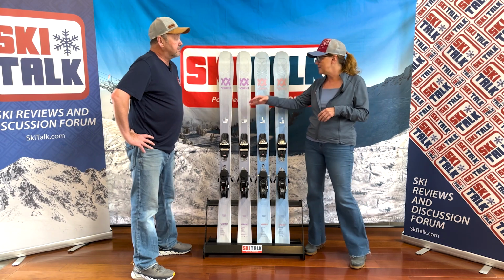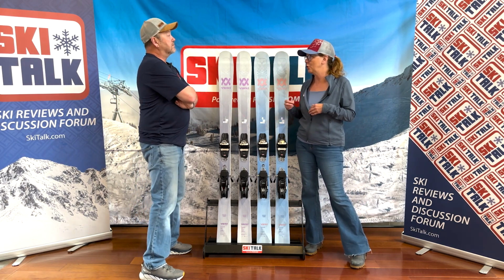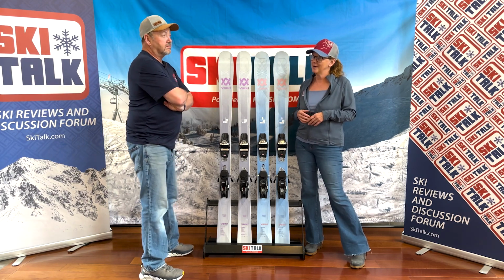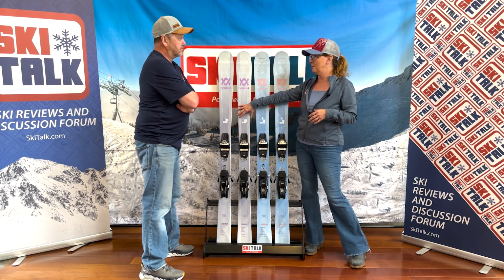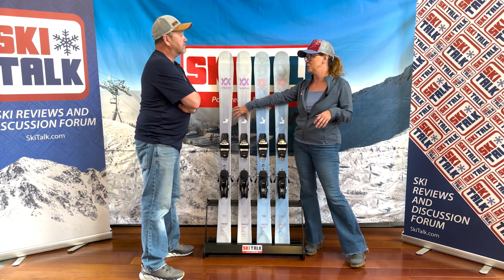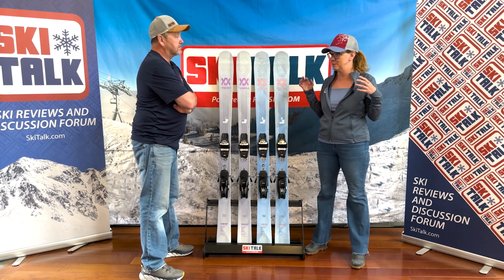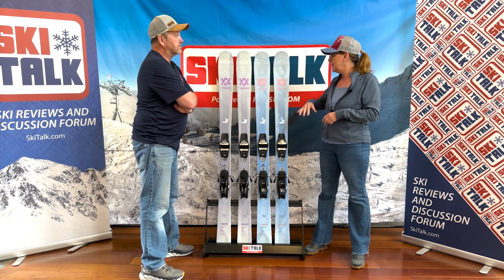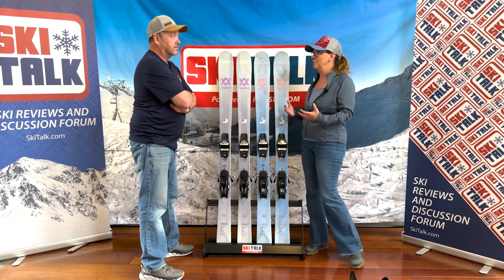When you get on the Kenja 88, what you really want to do is go play in the bumps, go play in the trees. You might not necessarily go ahead for a big open bowl or something like that, not because it can't perform in there, but because that's not what this ski inspires. This inspires you to make a little bit shorter turn radius. It inspires you to be a little bit more of an all-mountain ski. The 96 inspires you to be a little bit more of a big mountain skier.